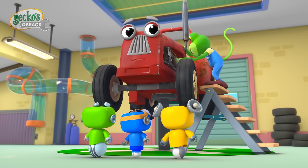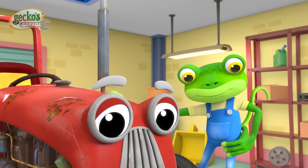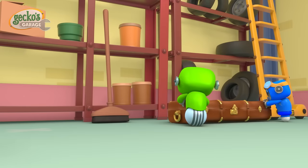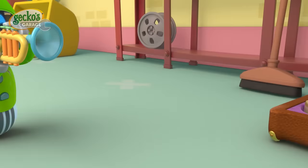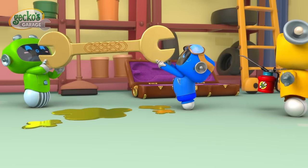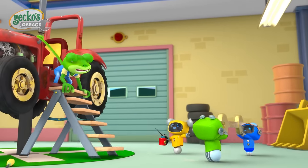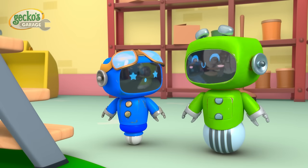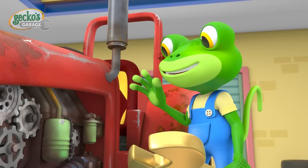Nuts and bolts! I can see the problem already. We need to repair your gears. Mex, we'll need some gear oil and Grandma Gecko's super strong wrench. Strong muscles to clench to lift up this wrench. There. That's better. Those are some cozy cogs. Try it now, Trevor.